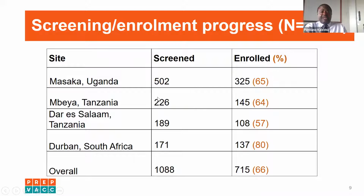Where are we now? So far, in Uganda, we have enrolled 65% of our target population, the volunteers we needed to enroll. The total number for the whole study is 1,668. In Mbeya, Tanzania, about 64% are enrolled. In Dar es Salaam, about 57% enrolled, and in Durban, about 80% enrolled.